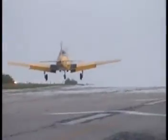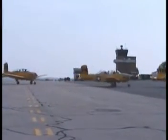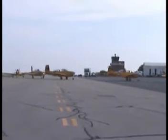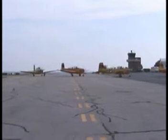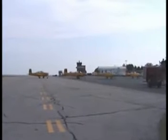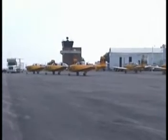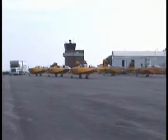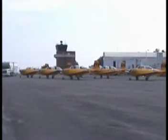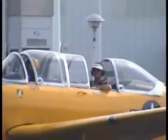When you get real slow, the wind will bounce you around just a little bit. Now they taxi back into position, in formation, just like they were in the air. Got those canopies open because it gets very hot in the middle of the summer. This is definitely the ride of a lifetime. Very few people get to see these from the inside as they're performing.